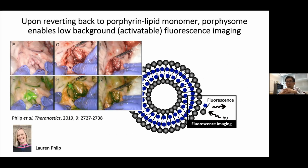Another thing is, when the porphysome structure is a nanoparticle, everything's quenched. But once reverting back to the porphyrin-lipid monomers, the porphysome enables low background, activatable fluorescence imaging, because the fluorescence has been activated when the porphysome is in the tumor areas, which means you have selectivity. So for example, we can do lymph node dissection using fluorescence imaging by the porphysome. You can see the lymph node is clearly delineated. And after lymph node dissection, you will see the residual metastatic lymph nodes still lighting up, and that will lead you to complete resections.